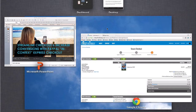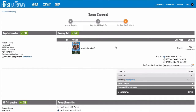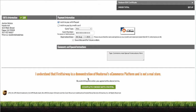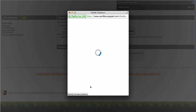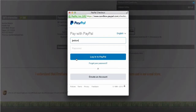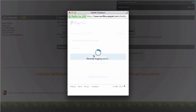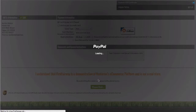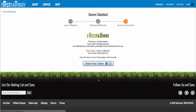So let's watch this in action, and for that I'm going to take you to firstfairway.net, which is one of our demo stores here at Nexternal. And to expedite things, I've already placed an all-time classic DVD in my cart, Caddyshack. I love this movie. And I'm at the final review page where I'm going to elect to pay through PayPal and submit my order. And I do that by clicking a radio button, wishing to pay with PayPal, and hitting the submit button. And as you can see, a lightbox pops up, and I'm going to type in my PayPal login, which would go faster if I could type. And I'm going to put in my PayPal password, and I'm going to log into PayPal. And once I get there, I simply hit continue, and it automatically submits my payment and the order to Nexternal. So this lightbox makes two steps into one.